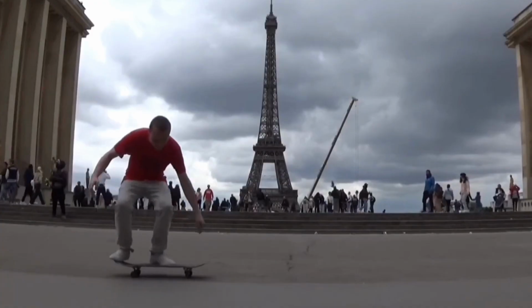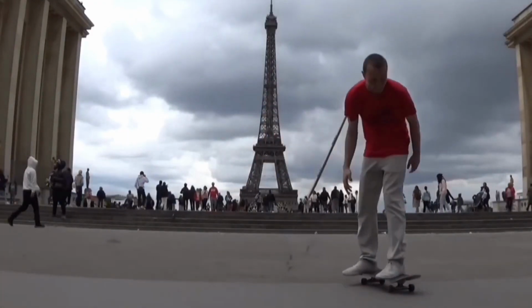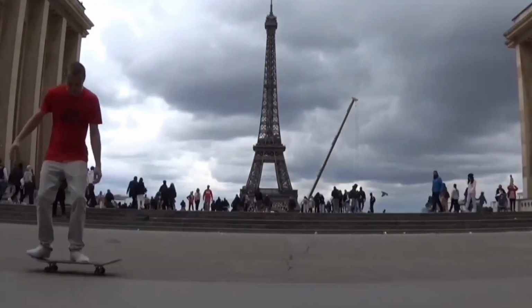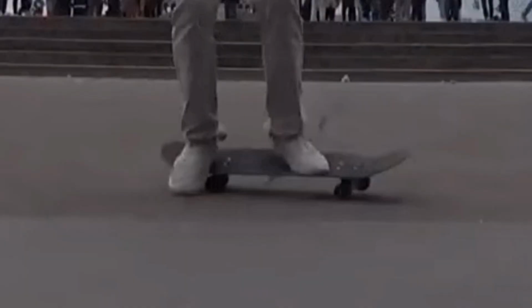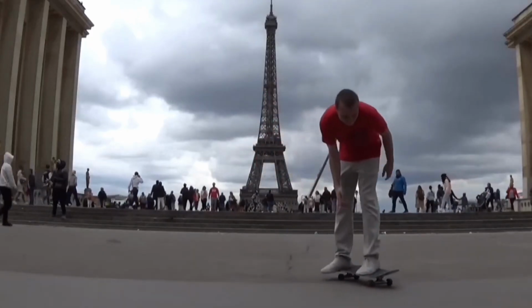This next one was the closest I got to landing it on this day. In real time it may have looked like a land. When you slow it down, you can see the toe touch. So, the battle continued.